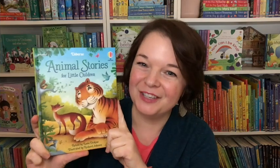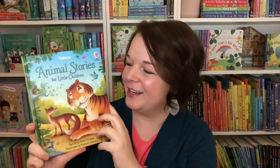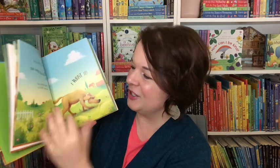In this collection of animal stories for little children, there are 5 animal stories from around the world. Each of the stories is accompanied by beautifully colorful illustrations, and each story takes 10 minutes or less to read, so you can sit down and read one story or all 5 for the perfect story time.